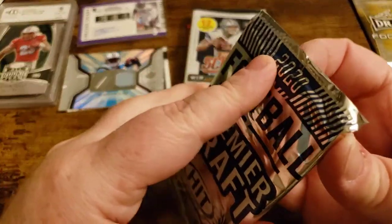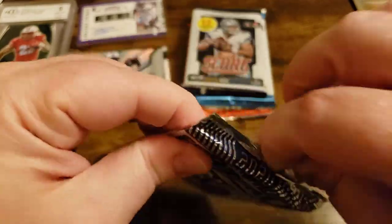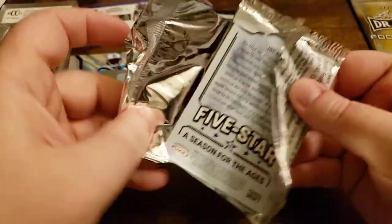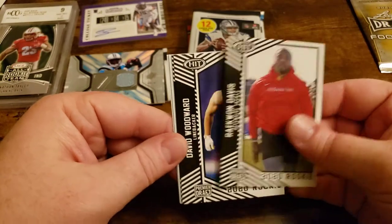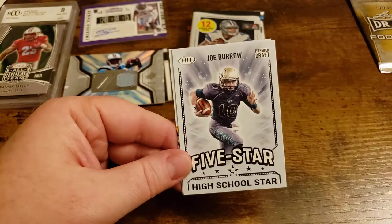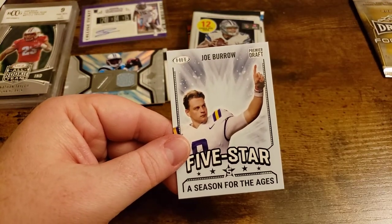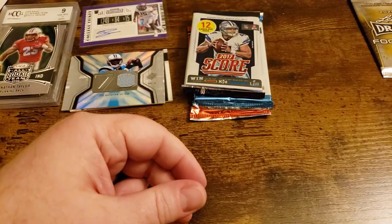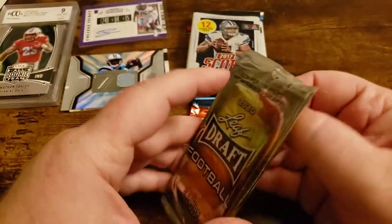Let's go with the Sage Football Premier Draft. This pack is not one to open. All right. Another Raekwon Davis, David Woodward, Carter Coughlin, another 5-star Joe Burrow, high school star, and 5-star A Season for the Ages. That's actually a cool card. I dig that. I like what Joe's doing, giving the number one sign with the thumb.